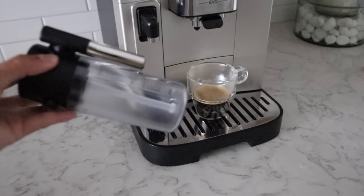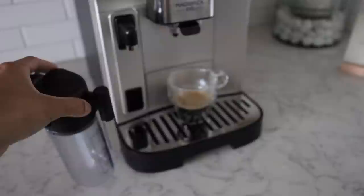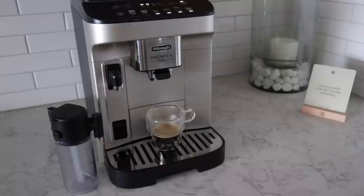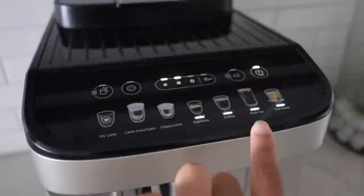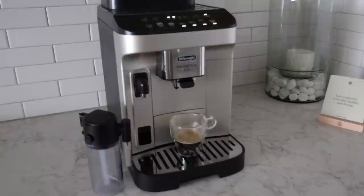I don't have it attached quite yet because I have been trying to stay away from almond milk for a little while, so I'm not adding milk to my coffee at the moment, but you can totally program it. They even have this cool feature where it has my latte, and then you can easily make all of these. You also get to program the strength and everything. So again, if you're in the market for something a little bit higher quality, now is the time to snag this because they're offering it at a really great price.